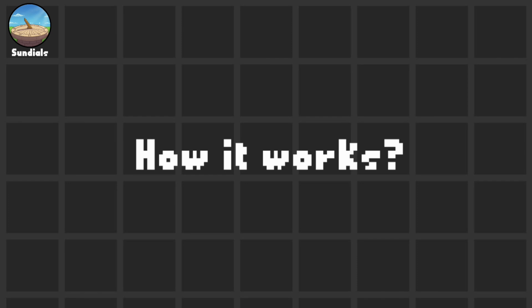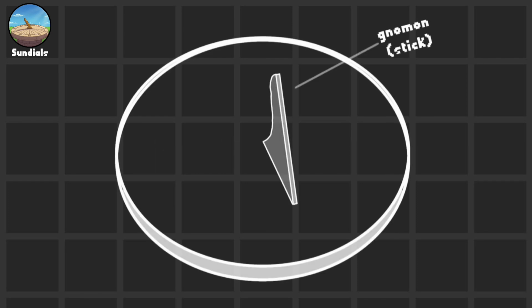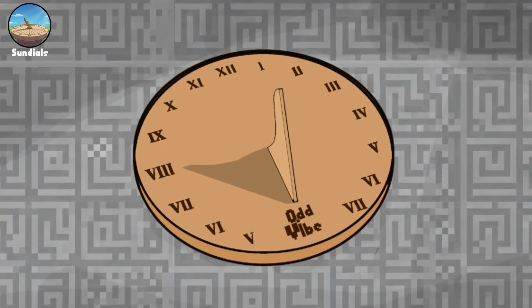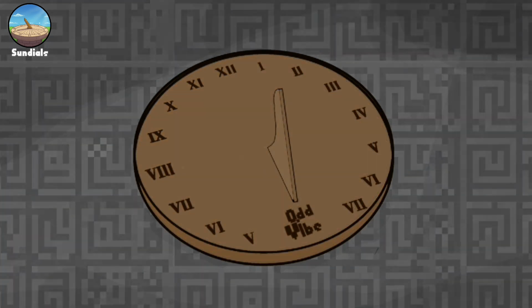How it works. A gnomon stick casts a shadow onto a surface marked with hours. As the Earth rotates, the shadow moves, indicating the time of day. However, they only work in daylight and at specific latitudes.